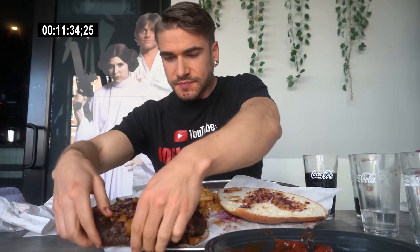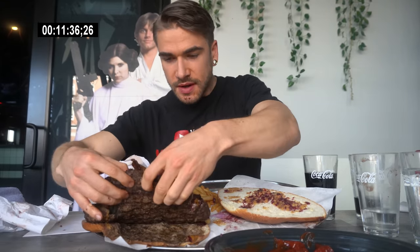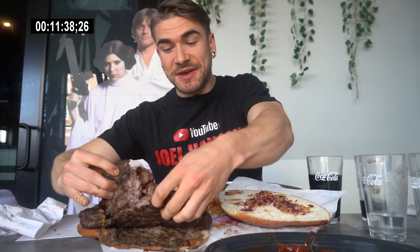So, excuse me. Compliments to the chef. Really, I mean it. Great food. Round two. Vamanos. This is a lot of beef, though, everybody. Like I said, you really don't need to do what I do. Come get yourself a normal-sized burger here, but looking delicious.